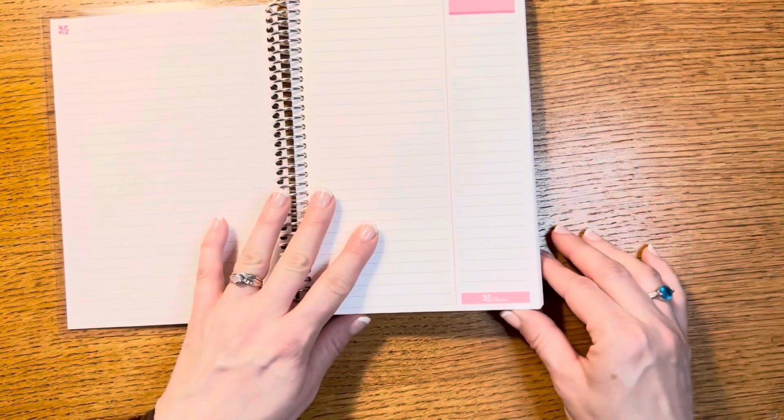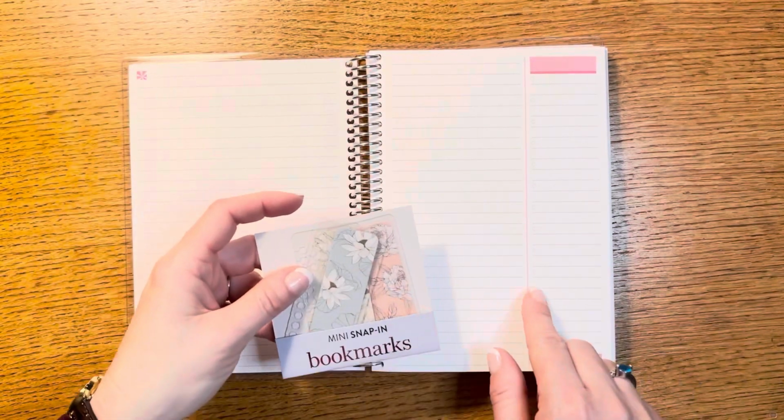So I was just noticing that it is kind of bulky on this bottom half of the notebook, but it gives you the benefit of having a place to store things. So I guess you can take that for what it is. And I also got those little bookmarks because I thought these might be handy in here in case I want to divide out some extra sections.